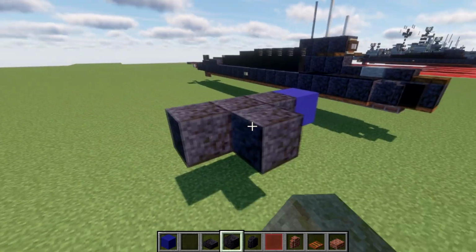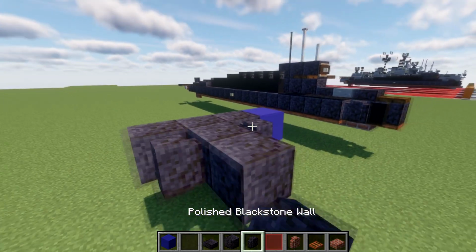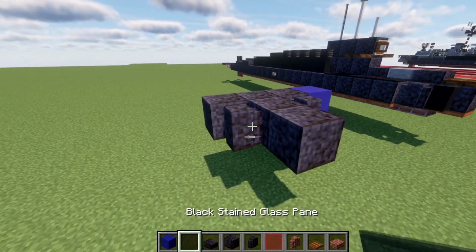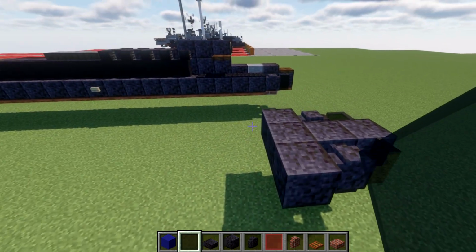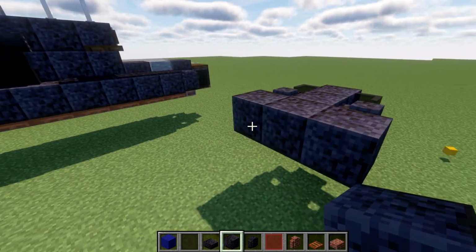Now we're going to then place down 2 polished blackstone blocks going forward, a polished blackstone wall to both sides, and then we're going to place down a black stained glass pane here in the corners like that for the front there of the sub. After we have that done, we're going to take our polished blackstone. We're going to go ahead and continue to place down rows of the three back.